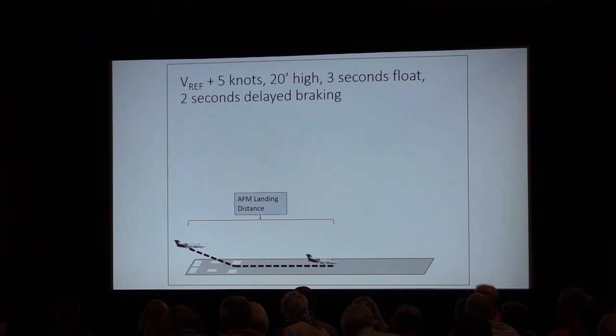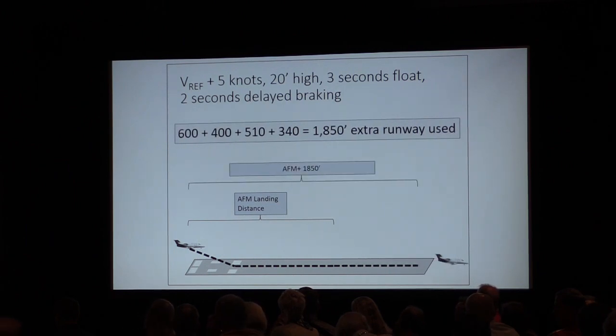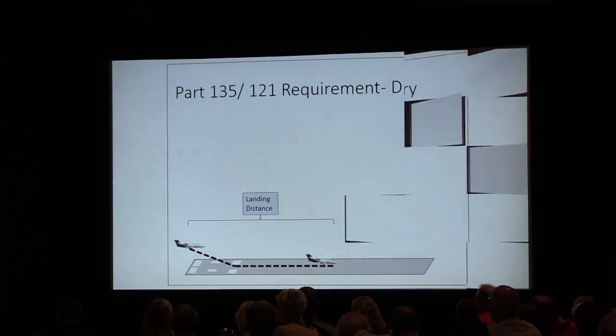So you add those all together, and I always make the point, this is not a really sloppy pilot. This is just a human pilot. 5 knots over ref, 20 feet higher than 50, and takes 3 seconds extra beyond the nominal 1. So 4 seconds from main wheel touchdown. That pilot, who maybe only needed 3,000 feet of runway, now is going to actually, according to the AFM, use closer to 5,000 feet of runway. The variables add up that way.